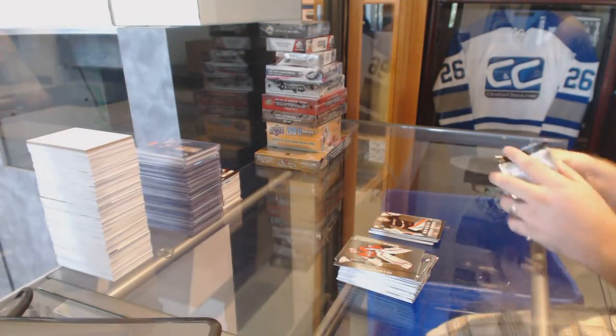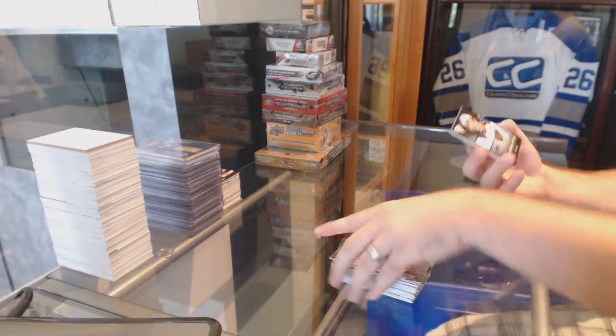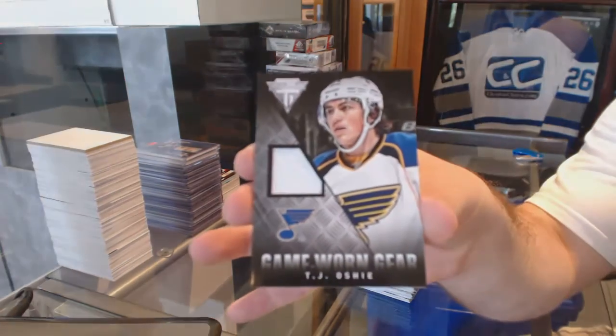This box is like a super box here. Oh my God. And we've got for the St. Louis Blues, game-worn gear, T.J. Oshie.